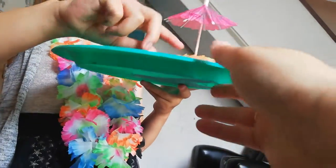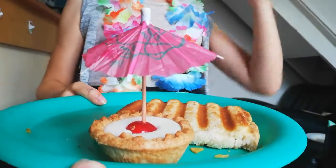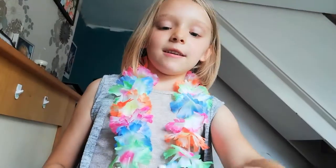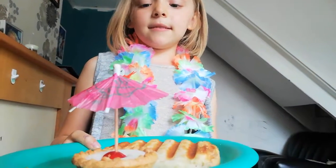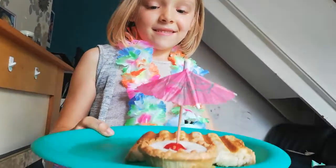Ellie? I put the umbrella that I had in my drink on my cherry bakewell, and now it's like an island with an umbrella, so when it rains, the island is never wet. That's really cool. Good thinking.